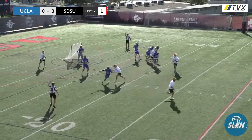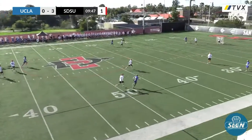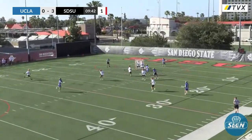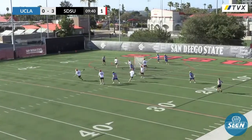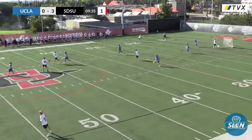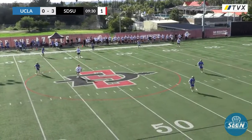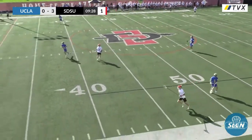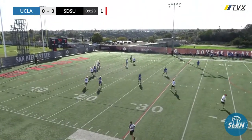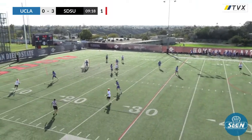That's good defense by the Bruins there. Looks like a nice clear. You'd like to see them probably hold the ball just a little bit longer, give their defense a little rest. Give everyone a touch too, it gets people comfortable. We're still in the first quarter, I want everyone to feel involved early. I'm sure the UCLA bench will work that out. For now, they're back on defense.